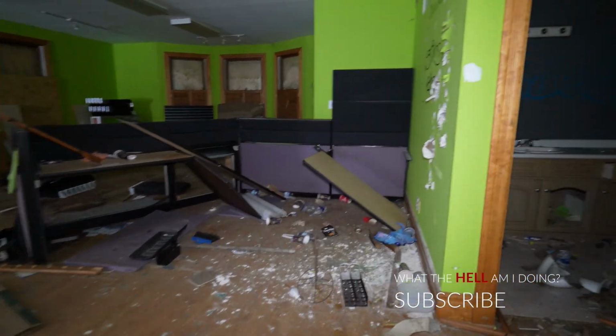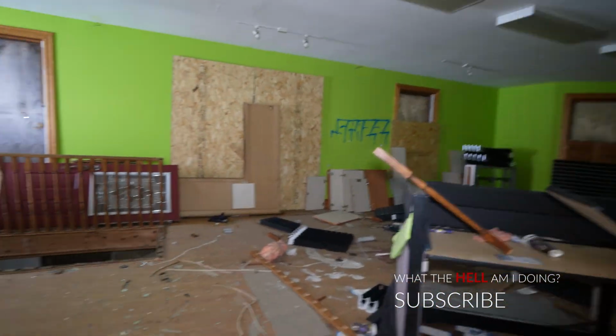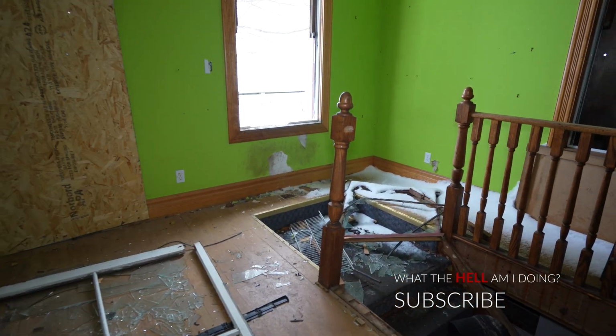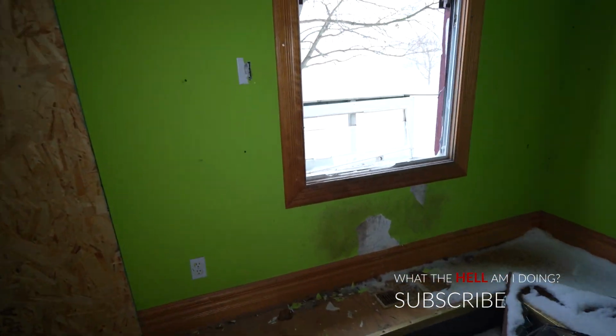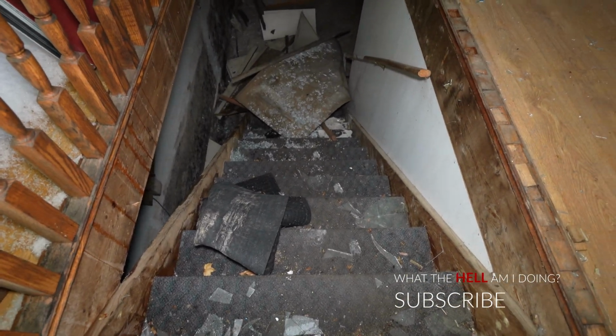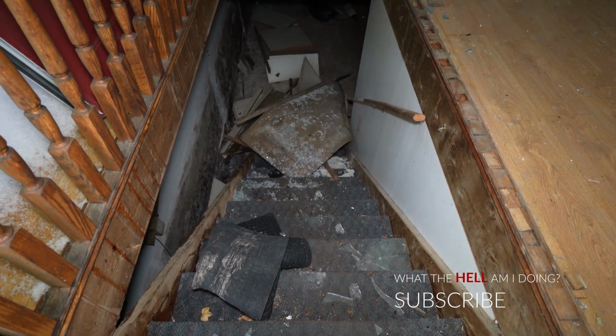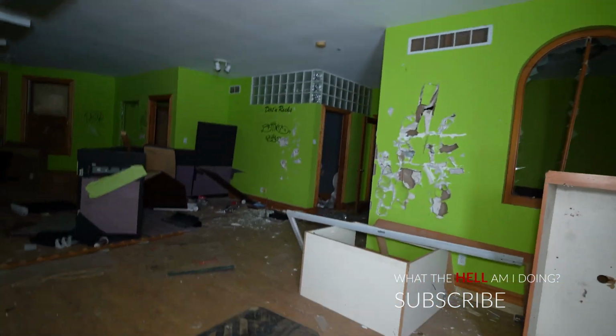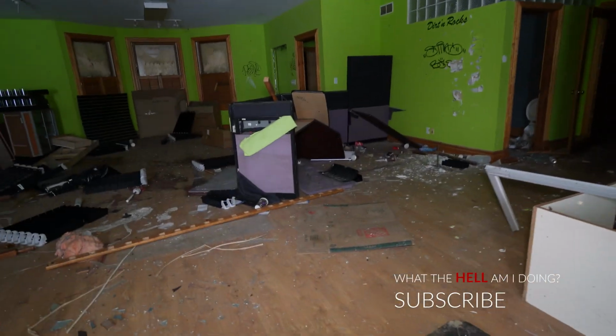Okay, so let's work our way downstairs. Since we're at the entry point here again, we'll go down these stairs and we'll come up the other ones. So we gotta be careful we don't step in that. You know what? Do I want to go down this way? No, we're not gonna go down this way, guys. We'll go the other way. I don't want to climb over that. All right, let's go this way.